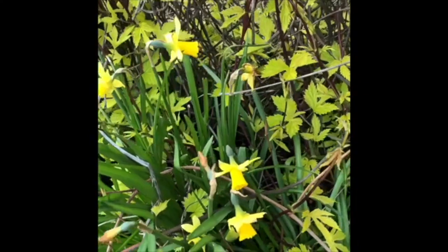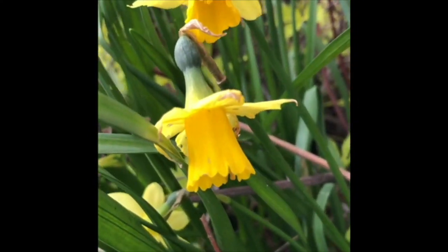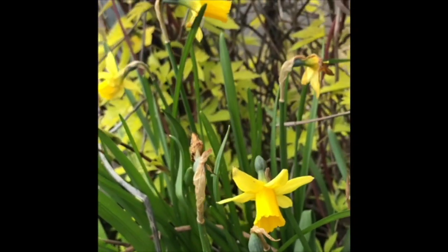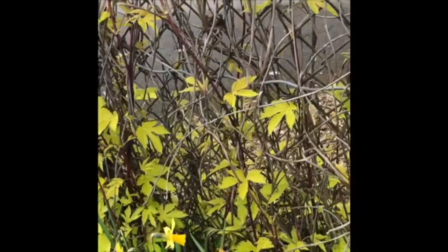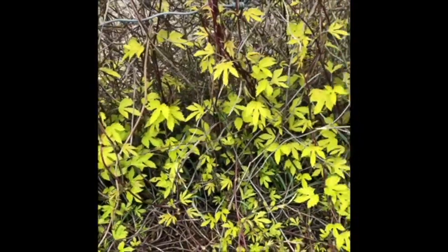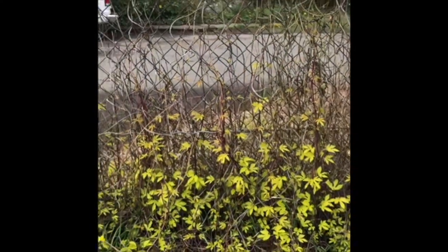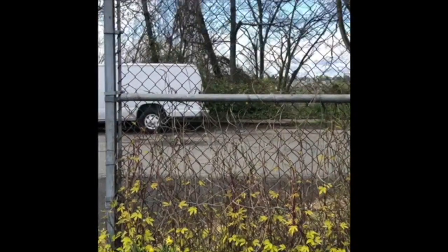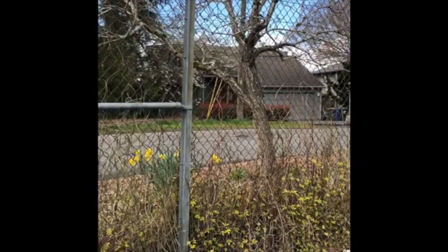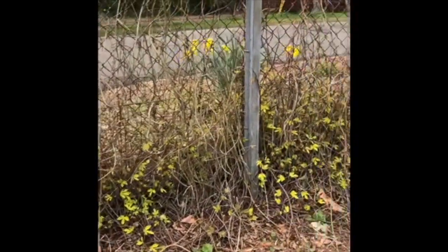Look at this little miniature narcissus. Behind it is a hops vine. The leaves are just starting to come out. And this summer, this entire fence will be covered with this hops vine. You won't even see the fence. Quite amazing.